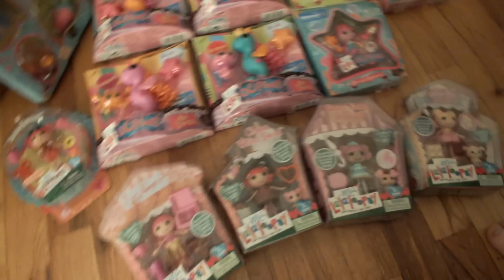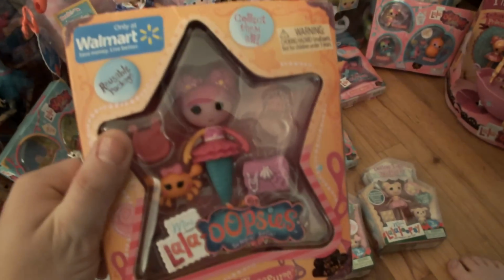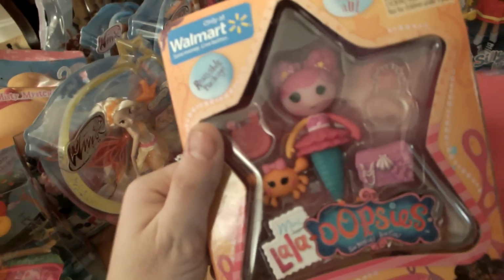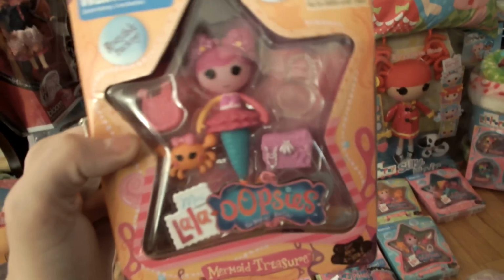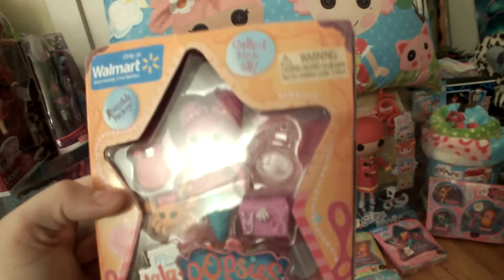And we also got the mermaid treasure. We got three of them last night. We should do those in a minute. We got the other ones last night. Sorry, guys, but they didn't have her at this one Walmart. So when my husband stopped on the way home, he found this one. He stopped at two different Walmarts. He got the cake ones at one and then found her at the other one. And she's just precious.